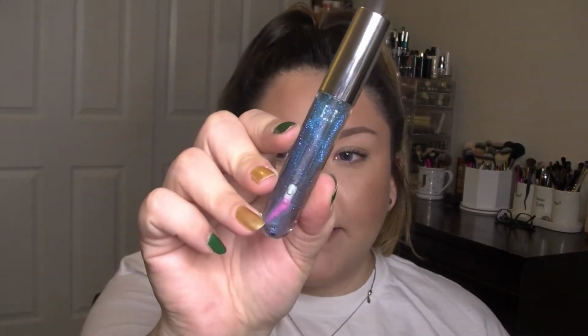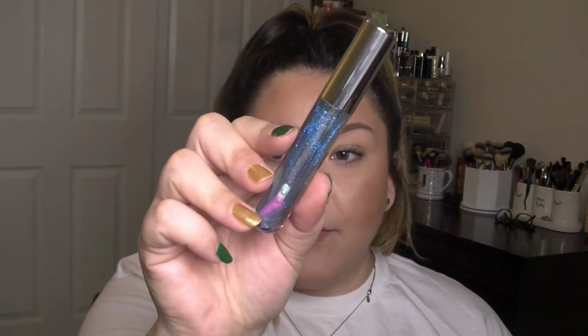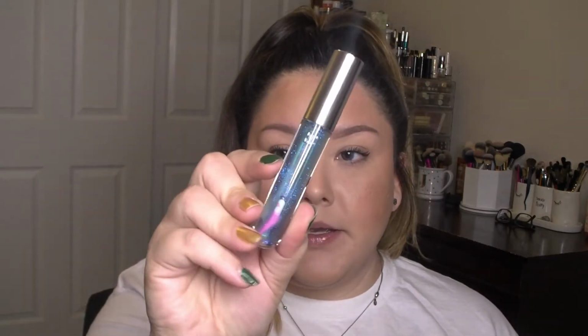Look how pretty this is, you guys. So beautiful. Look at that. I have not worn it yet. I do have some gloss on right now, so I'm not going to put it on. But look for it on Instagram. I will be using this baby in the months to come. So that was the two items that I got.